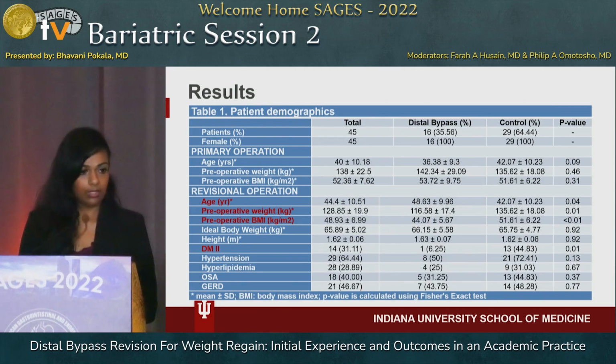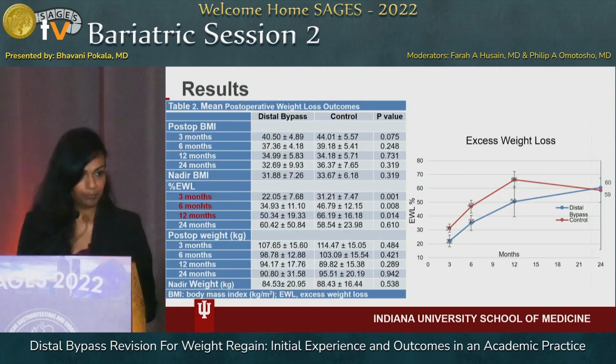In terms of our results, the patient groups were relatively similar. There were no statistically significant differences in the groups outside of age, which would be expected because the revisional operations were occurring later after primary bypass for our study patients. And then there was a slightly higher rate of diabetes in the control group who are pre-bypass patients, so this is also expected.